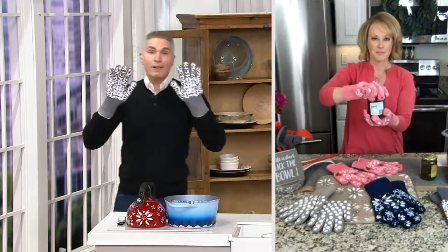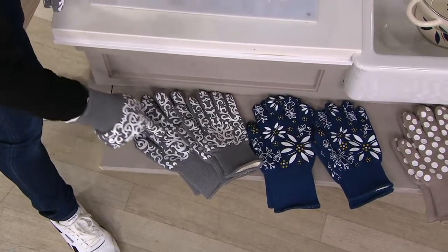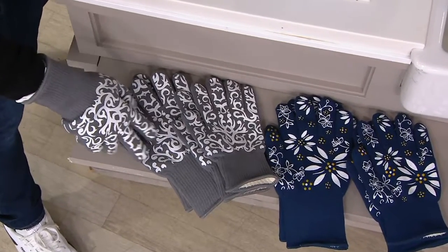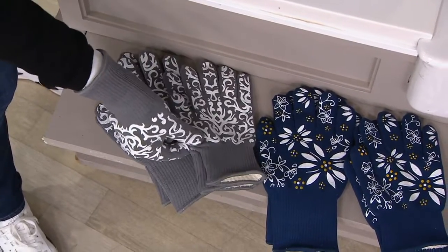Now here's what's going on. I've got 5,000 people on the lines. 5,000 people ordering. 4,000 people on the phone lines, and if you want them, they're going quickly. Now, I actually own the gray damask. I love these. I'm partial to these because I use these every day. If you want, you get them in either the large or the small size, and remember, you get 2 pairs of whichever size you're getting. So you see 2 gloves here, you'll get 4. You see 2 gloves here, you'll get 4, right?